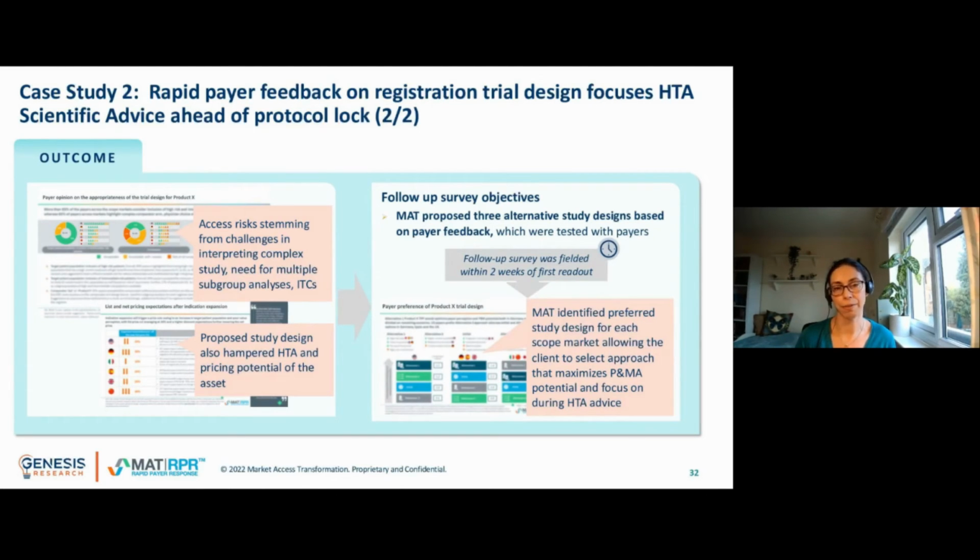And based on payer feedback, we proposed 3 alternative study designs. Some of the changes included focusing on a more narrow patient subgroup with worse prognosis, changing the trial arm design, and also rethinking the comparator to include physician choice of therapy as well.